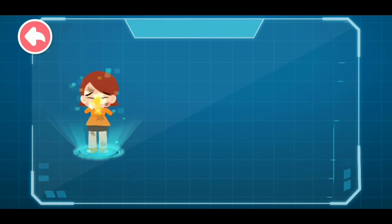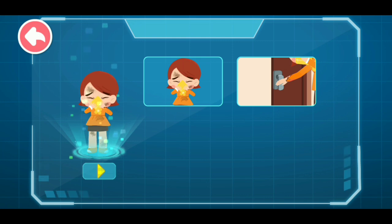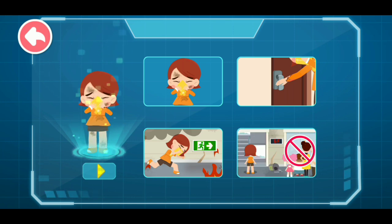Perform self-rescue from fire to evacuate safely. 1. Cover your nose and mouth with a wet towel. 2. If the doorknob is not hot, open the door to check if there's smoke. 3. Bend forward and proceed to locate emergency exit. 4. Take the stairs instead of the elevator.